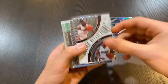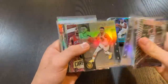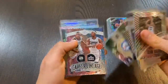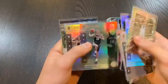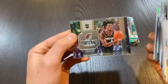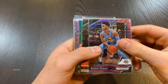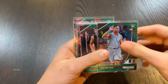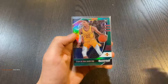So we've got a Danny, Kendrick Nunn, Giannis, Cameron Johnson, Bol Bol, another Bol Bol, Kyle Guy, Bogdanovic, Coby White, Kendrick Nunn, Giannis, Rui Hachimura, Stephen Curry, Barkley, PJ Washington, Kawhi Leonard, Stephen Curry, Paul Pierce, Gordon Hayward, Kevin Durant, Steve Nash, Career Lineage, Lucas Samanak, Nasir Little. Aaron Nesmith, Patrick Williams, Marcus Howard Purple Wave, Payton Pritchard, Deni Avdija, RJ Hampton, Killian Hayes, Theo Maledon, another Killian Hayes, Crusade Obi Toppin, Vernon Carey Jr., Okoro, Kira Lewis Jr., and Tyrese Haliburton.